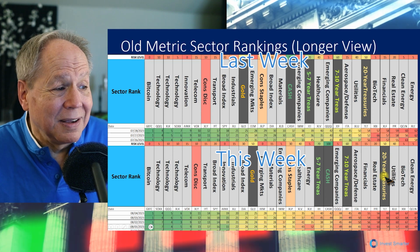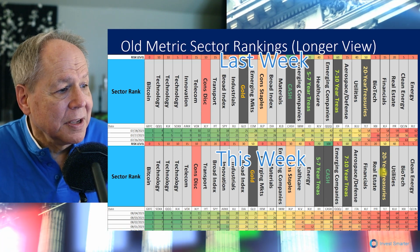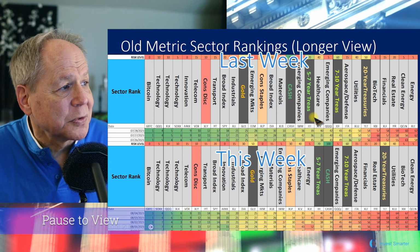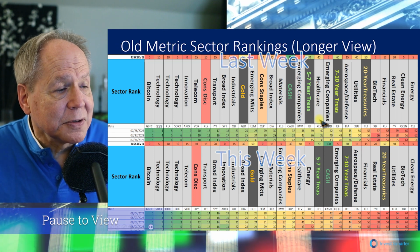So this doesn't agree with what we saw in the price action last week, and it doesn't agree with what we saw in equity versus risk. So it'll be interesting to see how this plays out next week. But let's look at the new metrics to see how those compare.